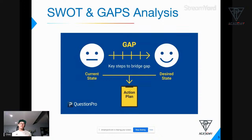Once you've done your SWOT analysis, then you have to go, well, where am I and where do I need to be? And what's the action plan and steps I'm going to take to get there? So then you want to be diligent in your process. And again, always be aware of where your clients are and make sure that you're moving at the pace they want you to move at and get the adoption that's required for you to have success online.